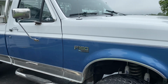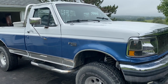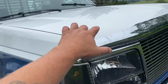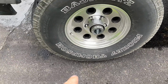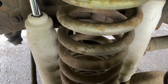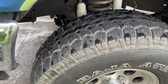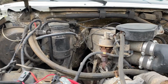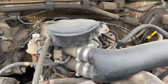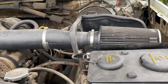But we needed some more cash, so we sold the truck. Was able to get this one. I like these old ones, right? The old square body Chevs. These old Fords, all of them. Got a 302 in it. Locking hubs. The only thing that's not working right now is the air conditioning. 5 liter 302. Aftermarket K&N air on it.